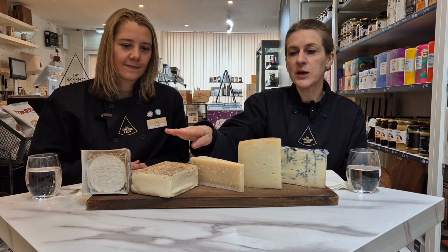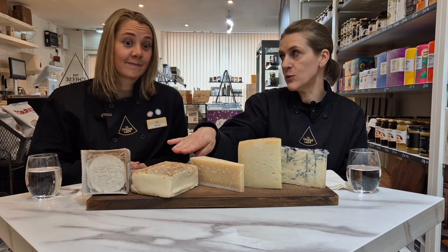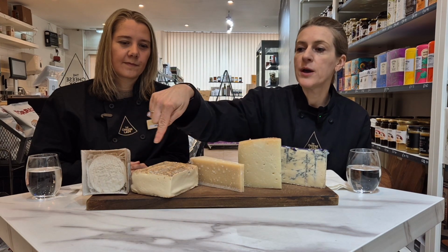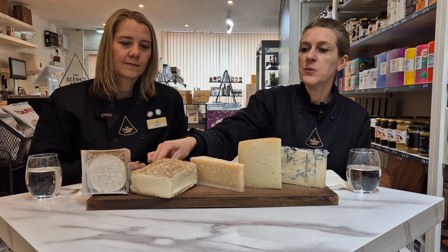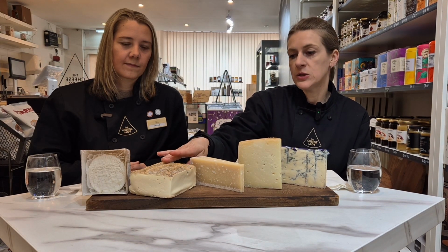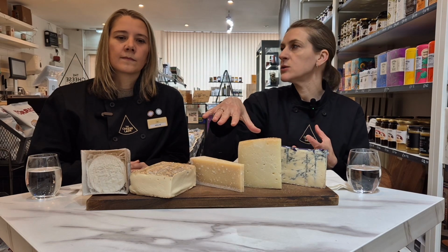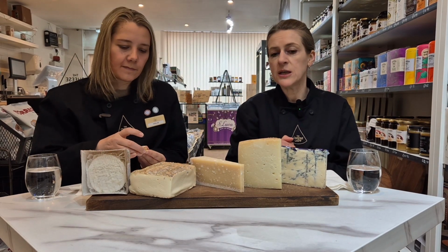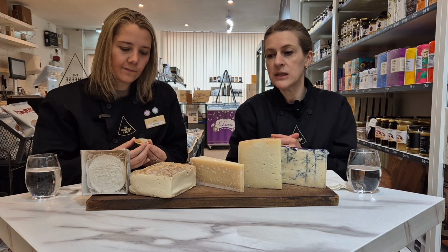Now, this cheese, we are talking about centuries old traditions. It comes as a full square, and hence why we have a quarter of the square here. It's made with pasteurized milk and traditional rennet. The Italians don't like to mess about with traditions too much. That's why we don't have any vegetarian rennets today.